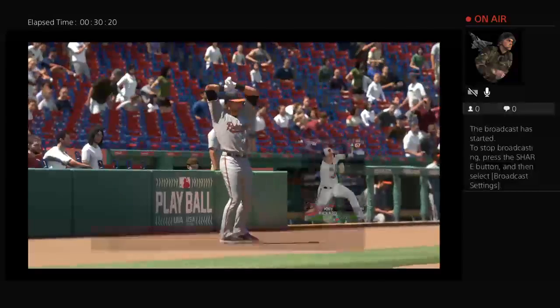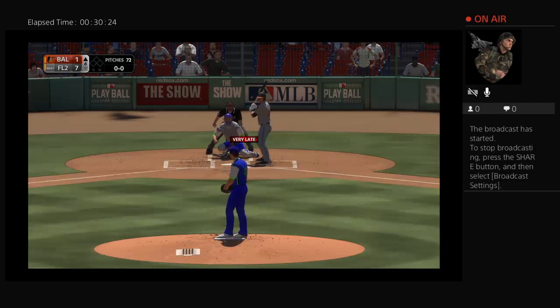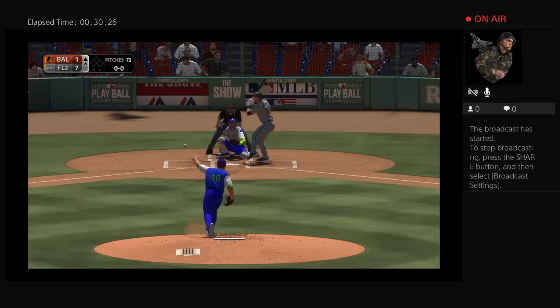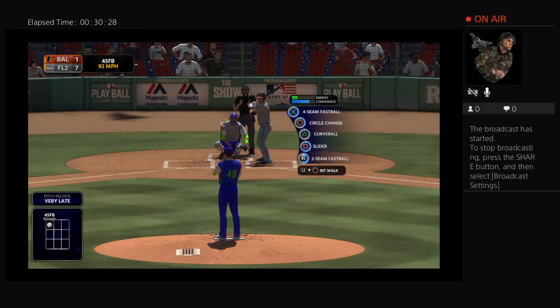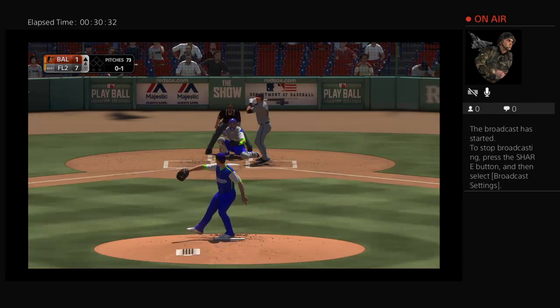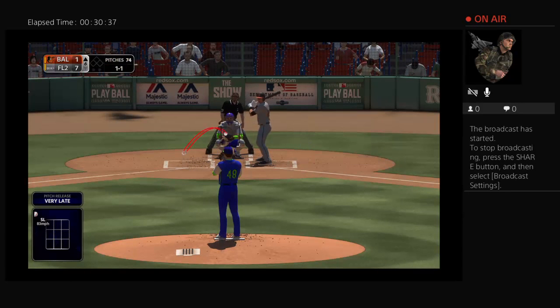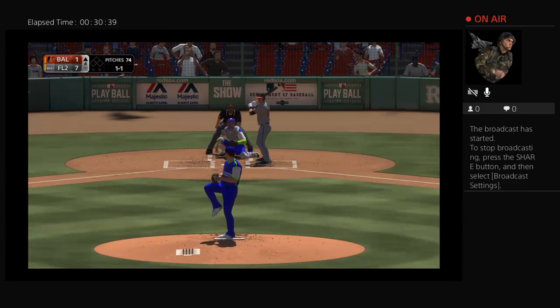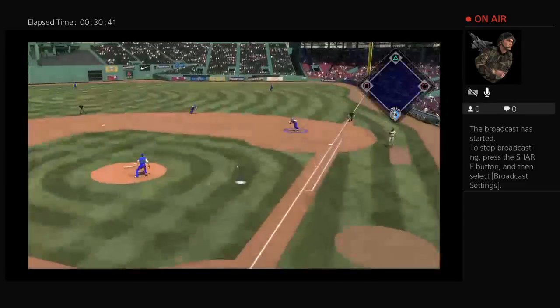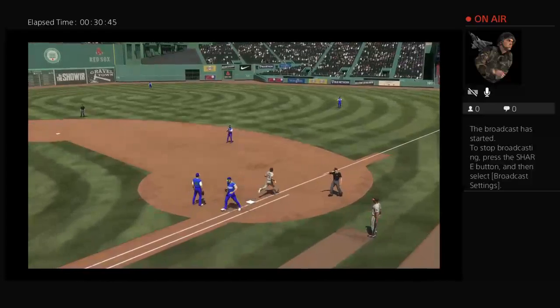Joey Rickard will grab a bat and lead things off here in the top of the sixth. Number 23, Joey Rickard. Fastball in there for a called strike. And there's ball one. Looped over toward first. And he'll take it to the bag himself for the out.